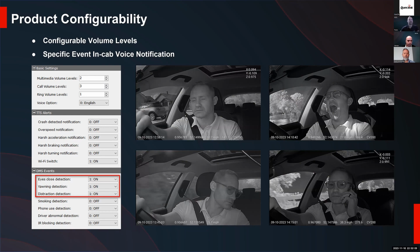Just an additional final piece on that, at the top you'll see that each individual volume setting is specific. The multimedia level is what talks to you, so that will be the event notifications. There's a call level, that is to do with the volume when we have an in-cab call based on the SOS function we have, which we'll talk about a little bit later. And there's also ring volume, which is interaction with the driver specifically, so we can set that relatively high as well.